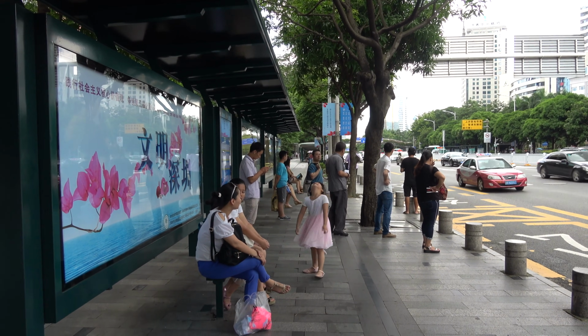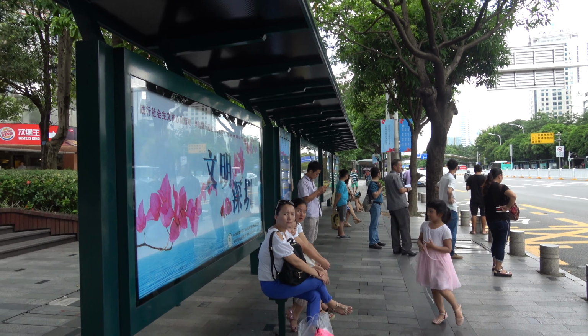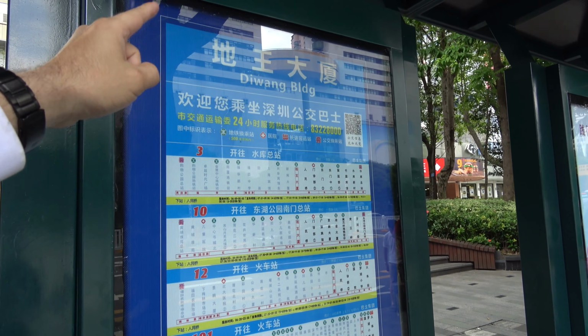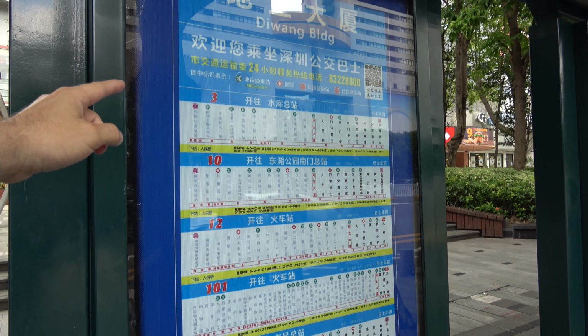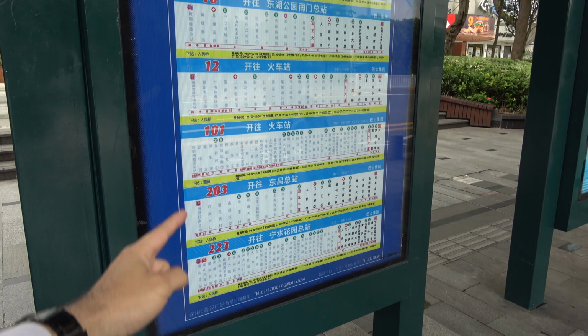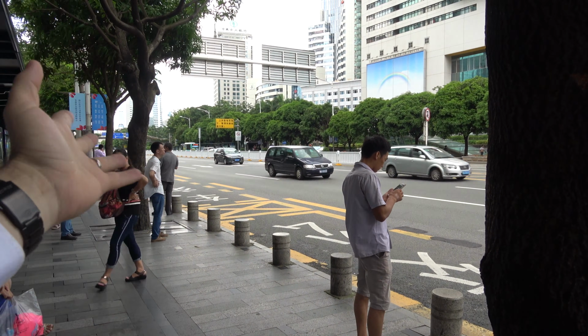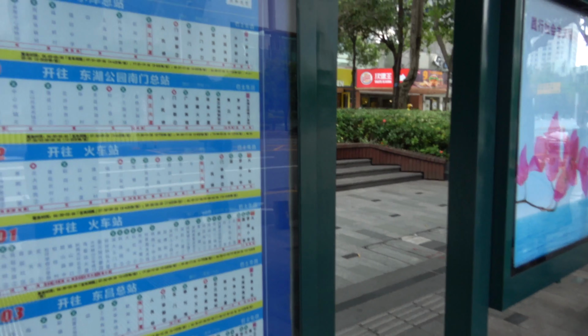Alright, so this is what a bus station more or less looks like. Very simple to spot. They usually have an awning over the top, and you'll see here is the name of the bus stop at the top, the D1 Dasha, D1 building bus stop, and underneath it has a list of all the buses that leave from this station. Of course, on the opposite side of the road, which you can see down there, we'll have the same bus stop with the buses going in the opposite direction. Anyway, back to this.